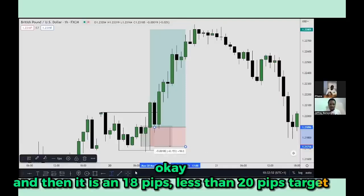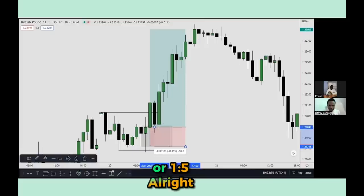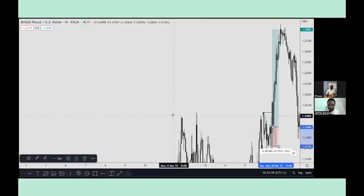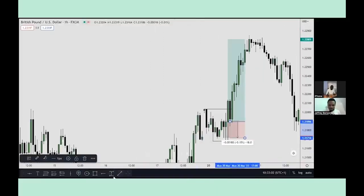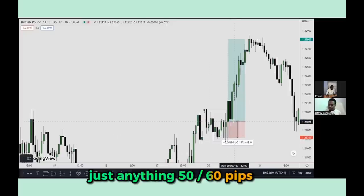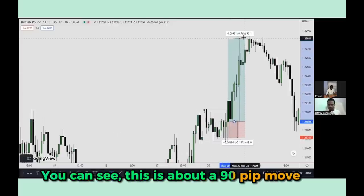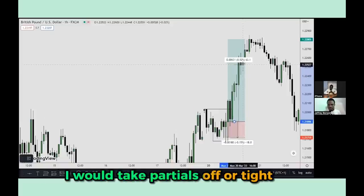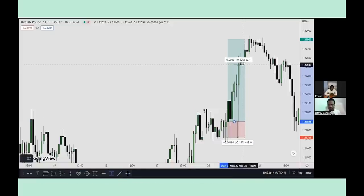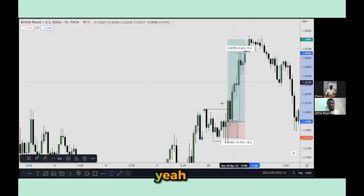What's your take profit? My take profit is just 1:3 or 1:5. Immediately price traded 50, 60 pips, I would like to go out of the market. You can see this is about a 90 pip move, but I would have been out since around 60 pips. I will take partials or offset all my positions. That 60 pips is 1 to 3. Yes, 18 times 3 is about 54.